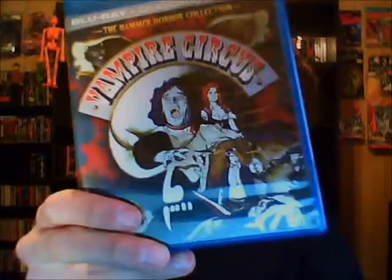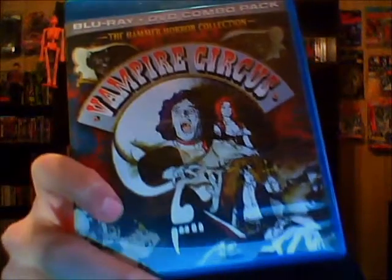Alright, and then this is Vampire Circus. This is a Synapse release, and this was actually one of the first Blu-rays, if not the first Blu-ray that I ever picked up. I actually picked this one up before I had a Blu-ray player, because it's a Blu-ray and DVD combo pack. So I was really excited about this when I picked it up, because it was a Hammer movie that I hadn't seen yet, and like I said, it was one of the first Blu-rays that I ever picked up. So love this, and this is a really, really good Hammer film too.